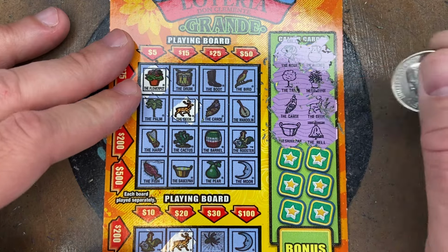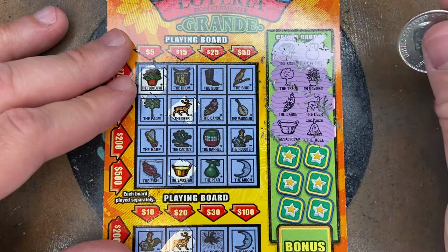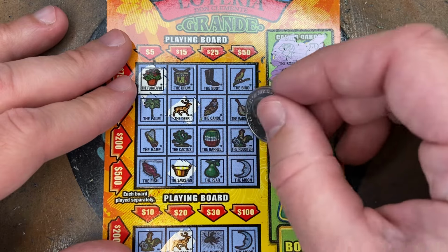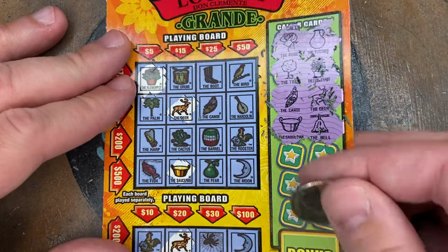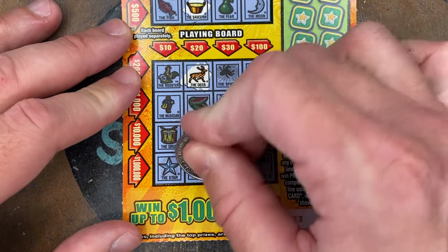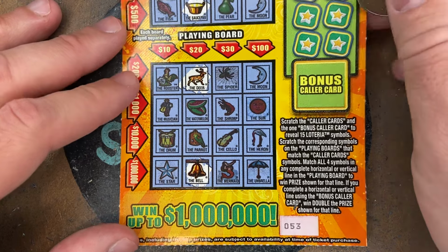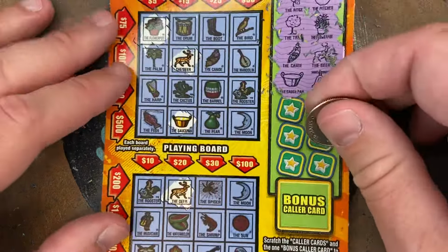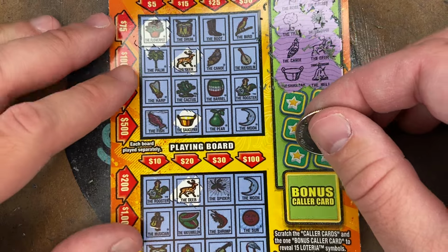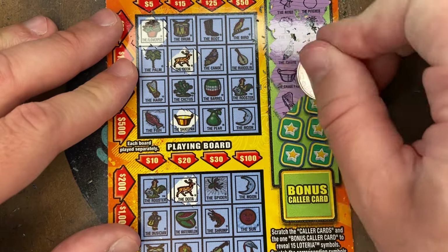Saucepan and bell. We have a saucepan right there. Do we have a bell? Bell anywhere? I can hear the bells in my head chiming, but we don't have a bell. We have a bell down here. What about a saucepan? No saucepan. All right. We got half the ticket left here, and we are not looking too pretty on this ticket. So hopefully it can come through.